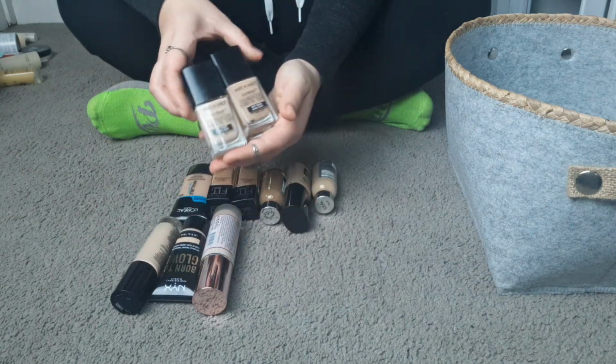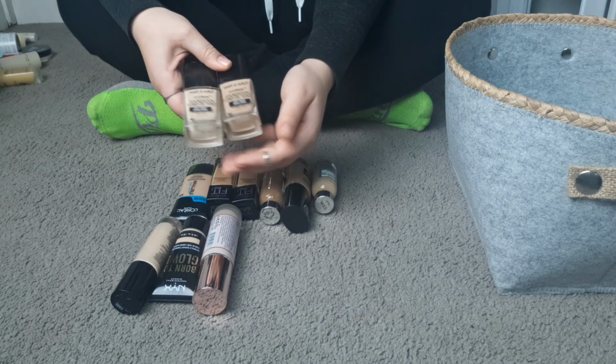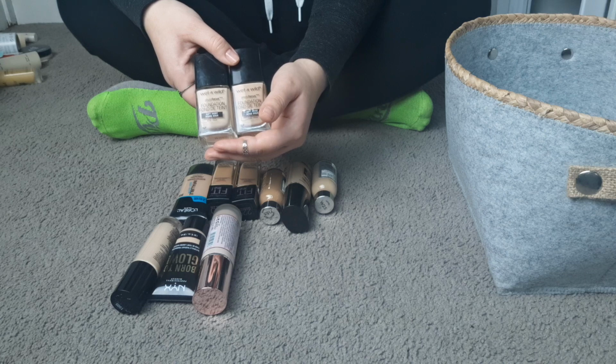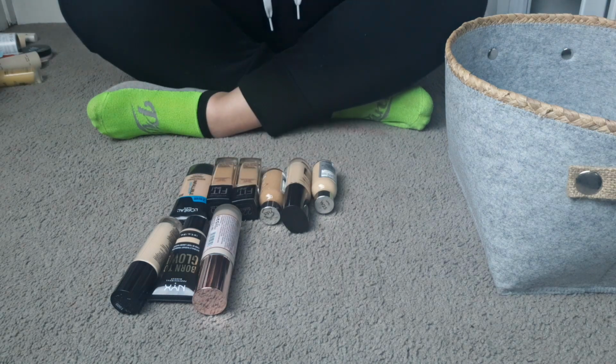And then the Wet n Wild foundations, I have these two, and this one's too light and this one's too dark, and I like to mix them together to get my perfect shade. So I really enjoy these foundations. I'm going to go ahead and keep them. The only thing I would say about them is the smell isn't that great. These are actually the older formula, so I think the newer ones now don't smell, but these ones do, but I'm going to keep them anyway.